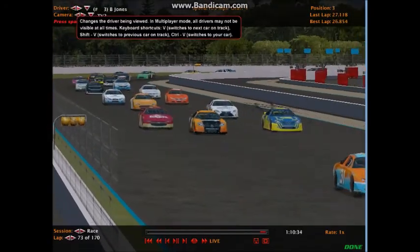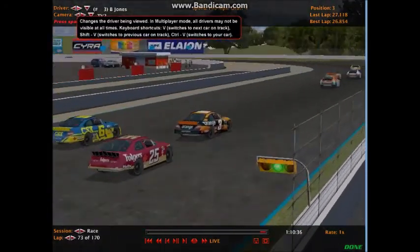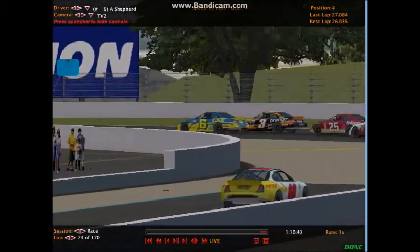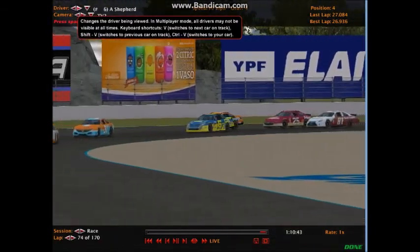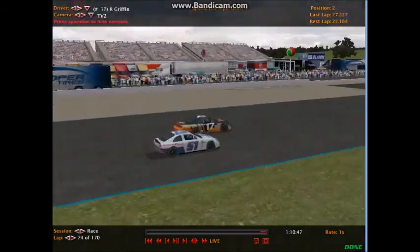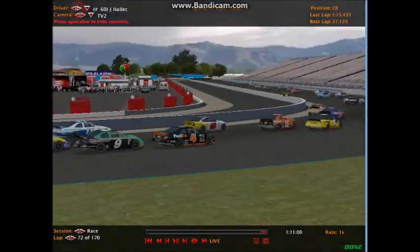Battle for 3rd between DNC teammates Aiden Shepard and Bobby Jones is heating up, as Shepard is looking pretty quick on the track right now. Shepard makes the move stick and takes over 3rd completely, and now he's got to chase down the 17 and the 8. Close racing around here.